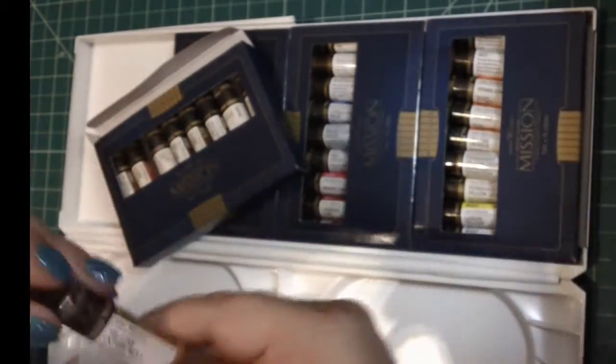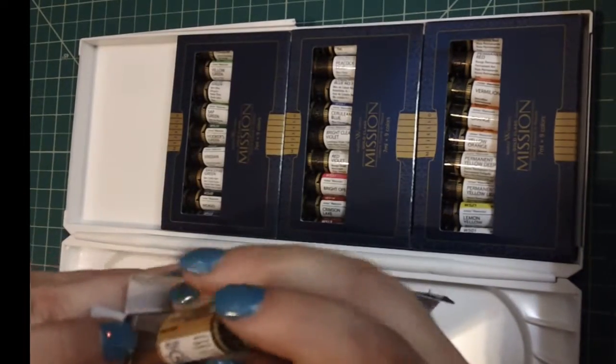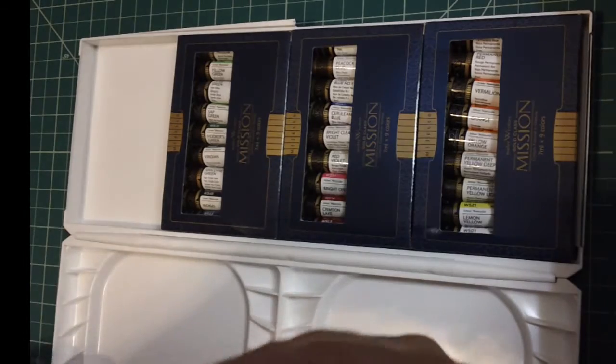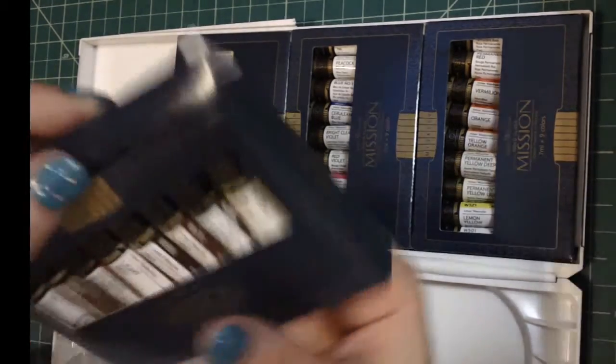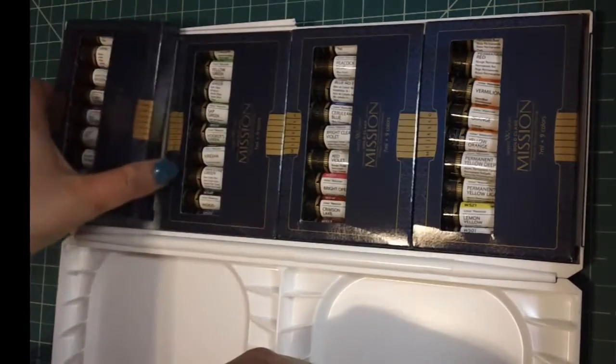Very pretty design. I was really oohing and aahing over this when I got it. I've not set this up yet because I wanted to show it to you guys in its brand newness before I actually did that. If you guys want, I can do a separate review on this and tell you how I like them, but I have a feeling that I'm really going to love them.